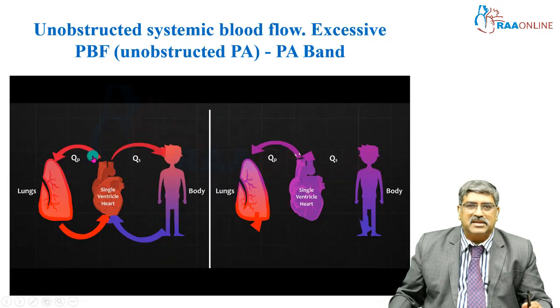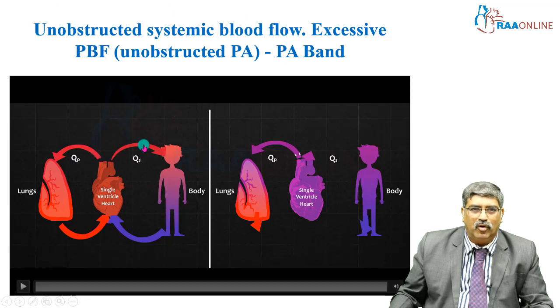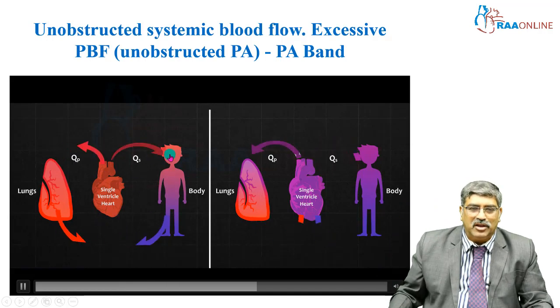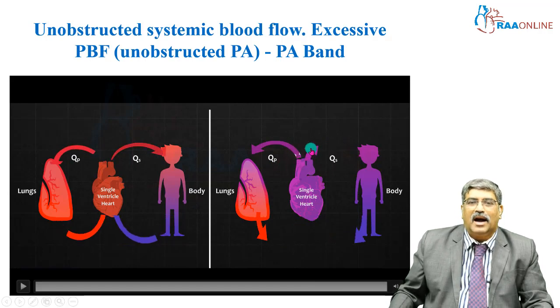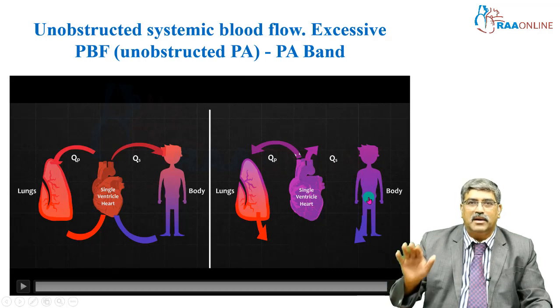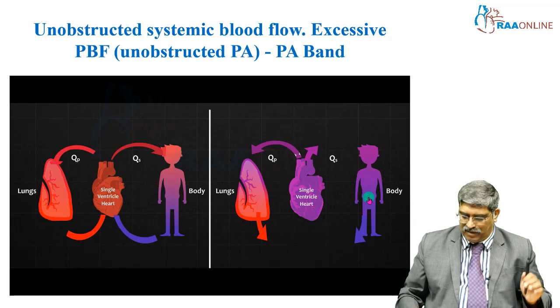Coming to the next scenario where you have an unobstructed systemic flow, but the pulmonary blood flow is more than the systemic. Here, you can see the saturation is better, but you try to reduce the pulmonary blood flow by PA band. At the cost of the child might be slightly cyanotic, but that will give a time for future repair. You do a PA band and wait.